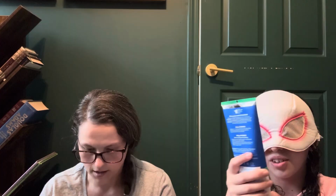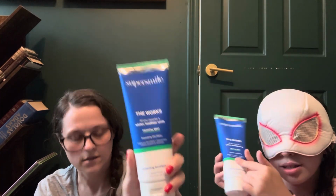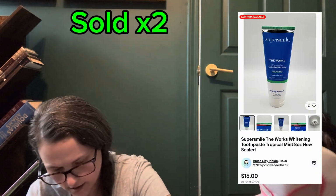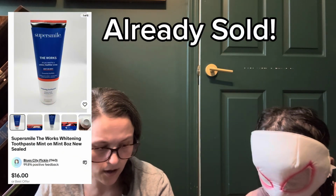These are the Super Smile. All you need for a healthier, whiter smile in tropical mints. So we have 3 tropical mints, and then we have 1 mint on mint. And those sell, I believe what I saw was about $20 a tube.